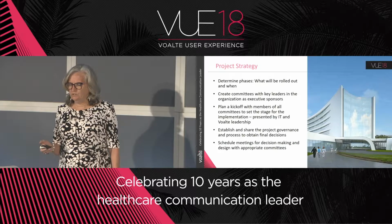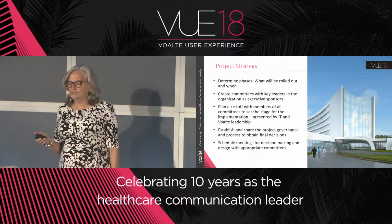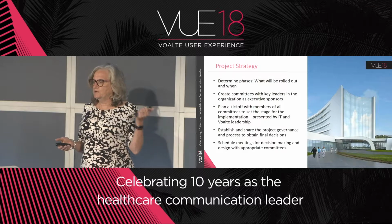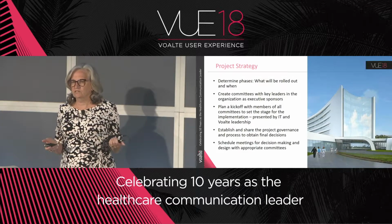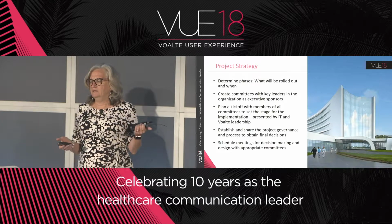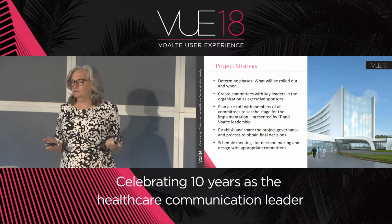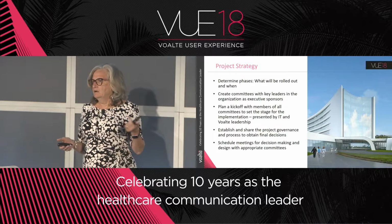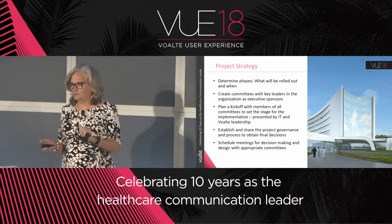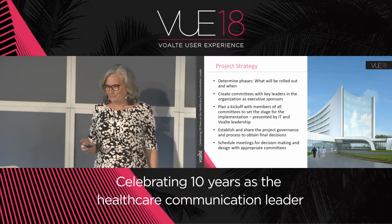So our project strategy, what we did first, once we signed this contract, is determine the phases. What do we need to go live first? Well, we decided to do a pilot first because it was really important for us to make sure it all worked. We started Rover Board probably over a year ago, and we were live in 4 pilot units in the hospital with Rover Board, and originally they had Cisco phones. Last week they got Vocera, and they are in heaven, because if you compare Cisco phones to Vocera, it's a whole different experience, so very positive initiative.